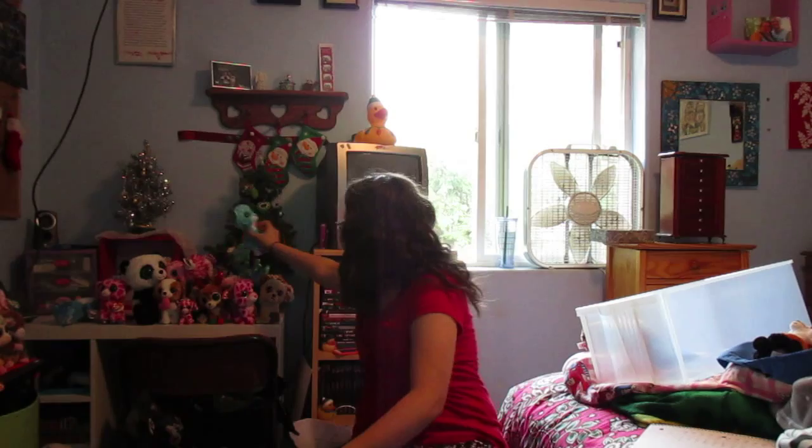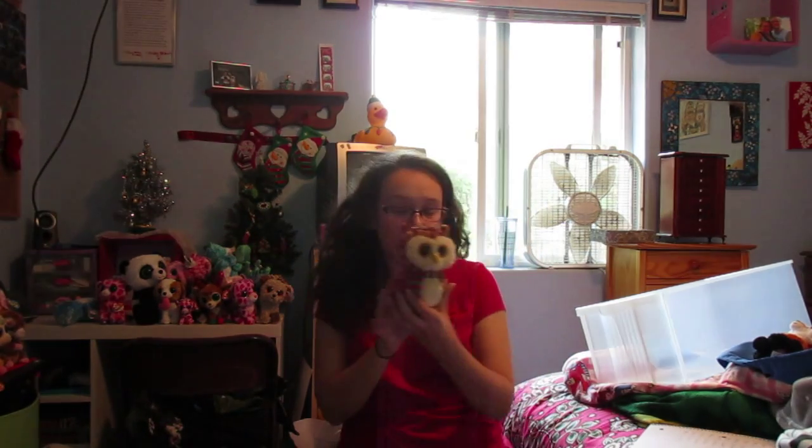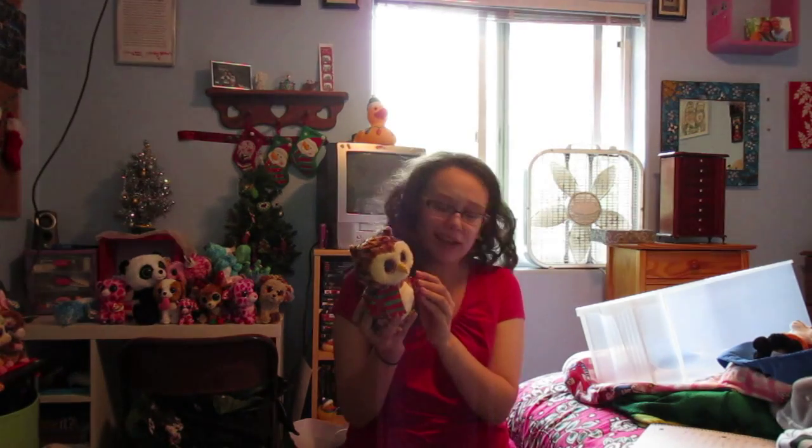I'm running out of room. Just get up there. Okay, then there's Wise, who I bought on my own. And I bought it at Michael's, and I renamed it Soren. Its birthday is September 20th, and it has the cutest scarf. This is the one that I've been edging to get. I really, really, really want it.